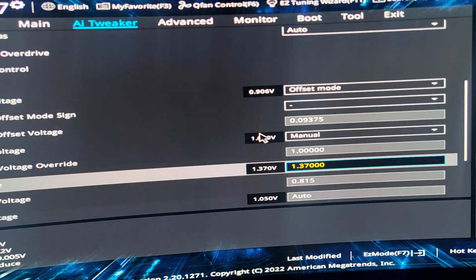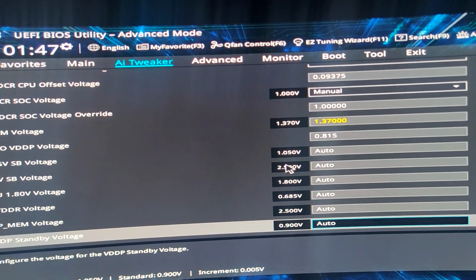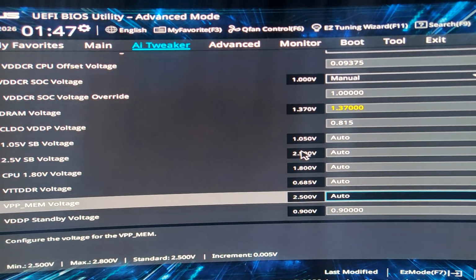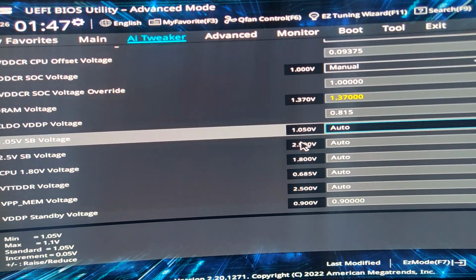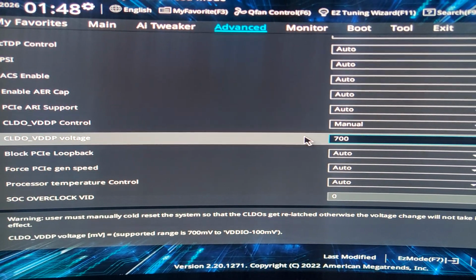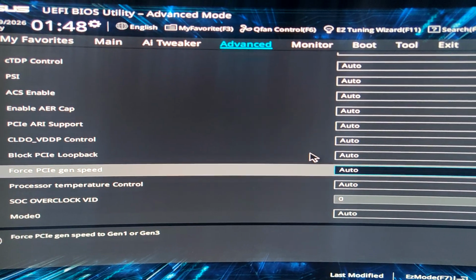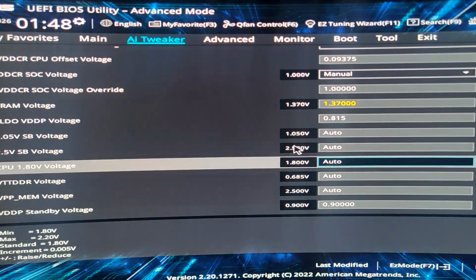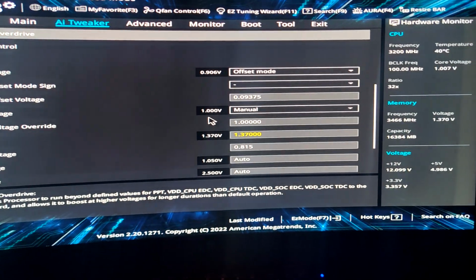SoC, as you can see, is 1. Yeah, I guess that's basically most of them. I didn't touch these. That's the minimum. The 909. I didn't touch this one. I didn't touch this one. And I hadn't touched this CLDO VDDP, but I think it's the same that is available on the ASUS menus. I'm now in the AMD submenu, but I don't think there's more to unlock here. So these are all really the voltages, CLDO VDDP. Here it is, that I can really work on.